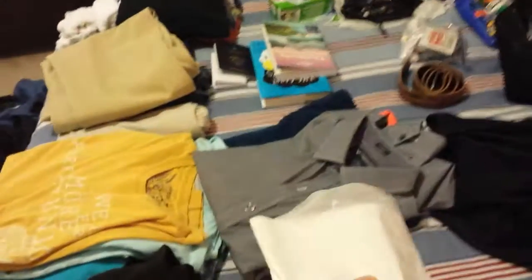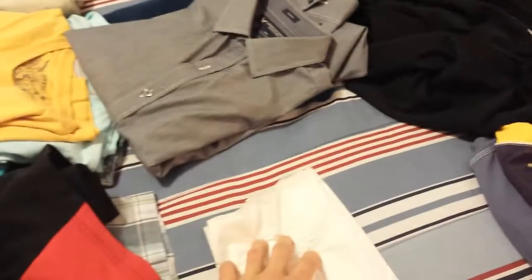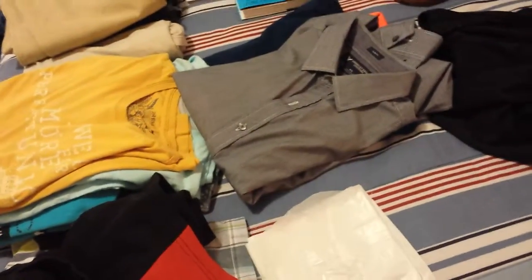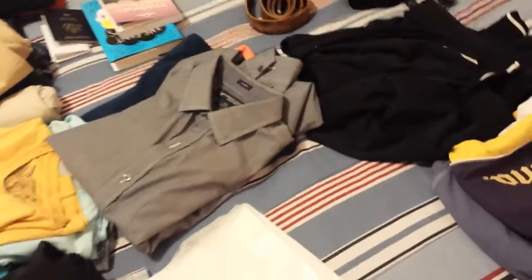The only other thing I think I forgot to mention was this little trash bag that I have here. This is a tip that I found online from someone who was mentioning that they had done this trip before. In order to make sure that you don't mix your dirty clothes with your clean clothes, line the bottom of your backpack with a trash bag, and that way when you do have dirty clothes, you can just stick them right in there, and then when you get to a place where you can do laundry, you can just take out the trash bag and it'll be easy and simple.